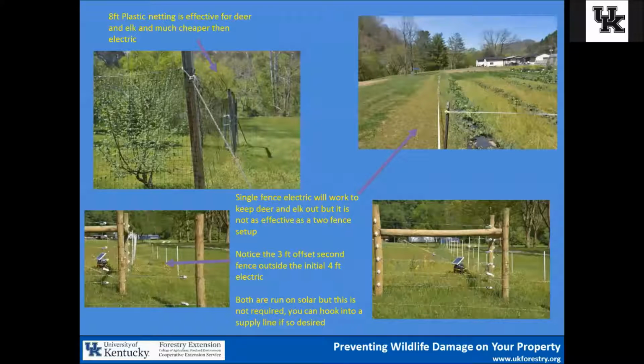To give you a visual of some of these exclusion methods for this size animal, on the top left there, we have just an 8-foot plastic fence. This is really effective for deer, can be effective for elk. Unfortunately, with the plastic, it also is maybe not sturdy enough to keep them out if they're really motivated to get in there, especially if you're dealing with a bull elk.